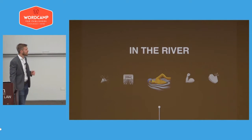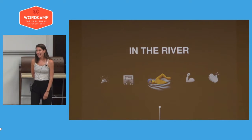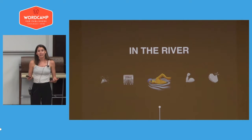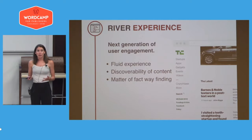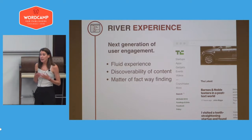So now Libby's going to talk about some of the features that we were able to build using the semi-decoupled architecture. So there were a number of features, obviously, that we delivered for TechCrunch. They have a very dynamic team. But we're just going to talk about a few of them today. The first one that I want to touch on is the river experience. Now, we mentioned at the beginning that TechCrunch wanted to deliver a site that would feel like a single-page application. And the river experience was the underpinning of this across the site.